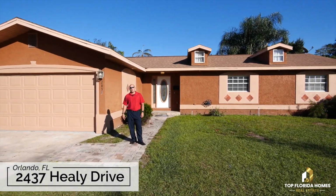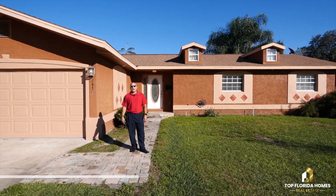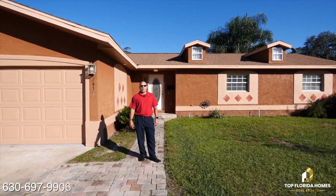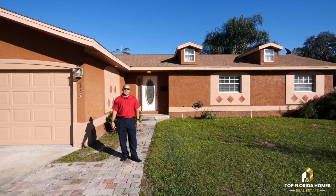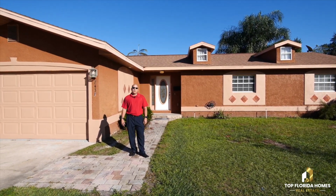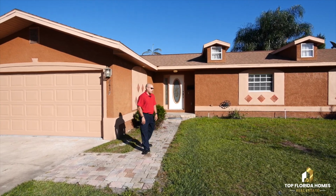Today we are at 2437 Healy Drive. This is a well-maintained property, almost 1,400 square feet, 3-bed, 2-bath, and a beautiful swimming pool. Let's go inside to see it.